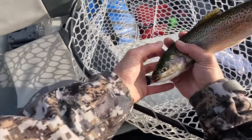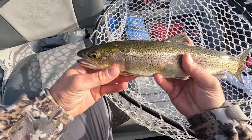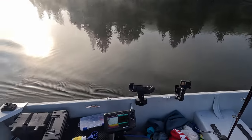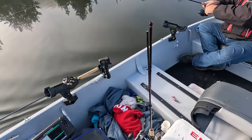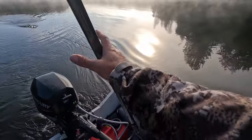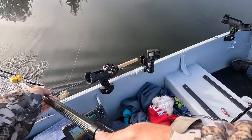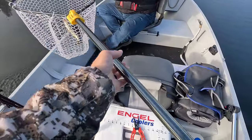Nice. Nice fish. Oh, nice fish. Okay, Dad's got another good fish. That was a good bite. Bass? Big mouth. It's bass. Yep, bass. Lift up. There you go. You got a bass.